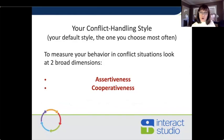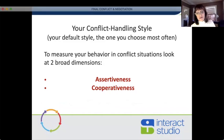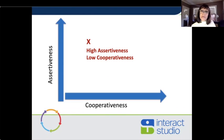Okay, everyone has a conflict handling style that is your default, the one you choose most often, if you will. And it is a measurement of behavior based on two dimensions. One, assertiveness, and the other one is cooperativeness. Assertiveness is very simply the degree to which you satisfy your own concerns. Cooperativeness is the degree to which you satisfy the concerns of others, just quite simply.